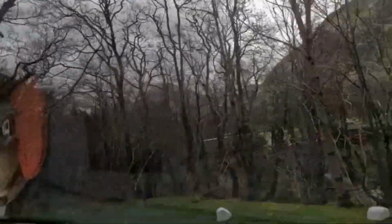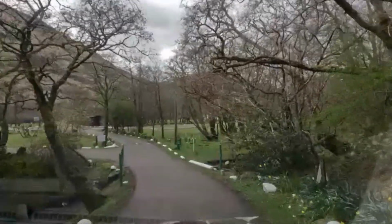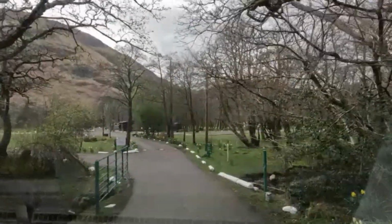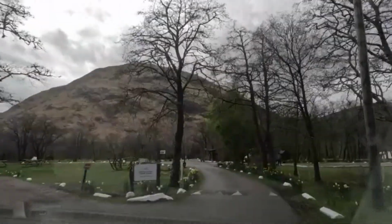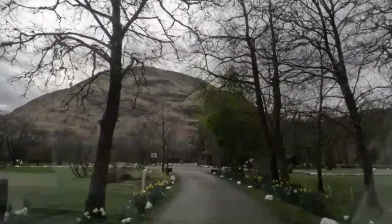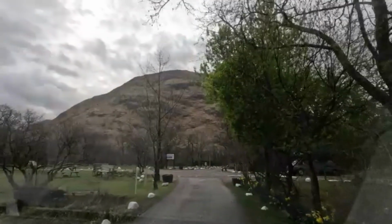So guys, this is the campsite for tonight and the next night. Red Squirrel campsite in Glencoe. Oh, a lovely spot. So yeah, this is the campsite for the next 2 nights.